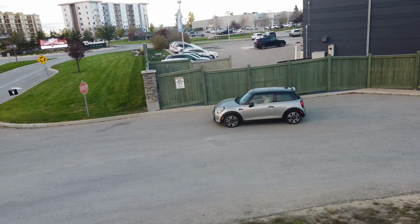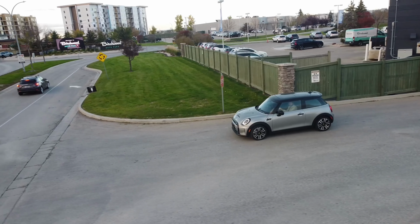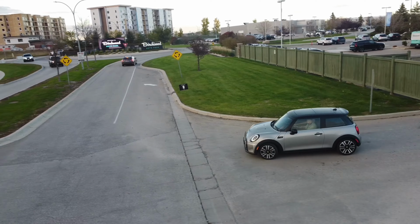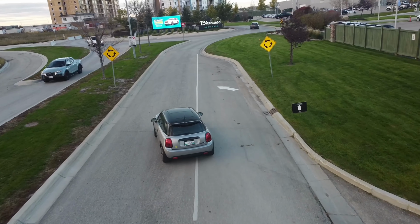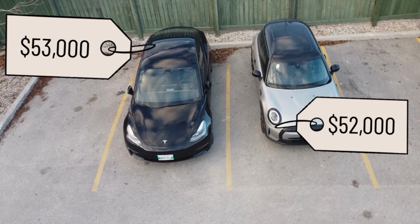If you've stuck around till now, chime in below if I've overlooked something, or if you've got reasons to justify the $52,000 Canadian price tag on the Mini. Just a grand shy of the Model 3.